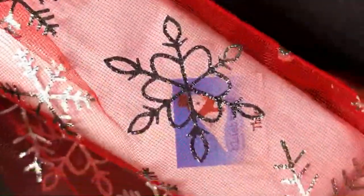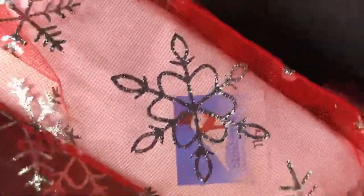All right, let's see if three is in here. I know one of the items is going to be missing. Oh, but it's not item number three because here it is. And it looks like another polish. Yay!